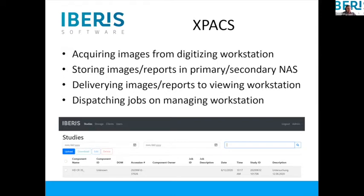This product fits the standard and full DICOM workflow. So it can acquire images from digitizing workstations of any DICOM-compliant vendor. It can store images and reports in primary or secondary NAS. It can deliver images and reports to review and viewing workstations.